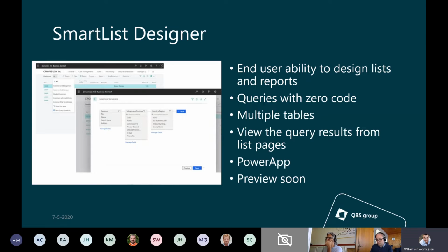And we could expect a preview around this feature, especially very interesting for the ones not familiar with Dynamics GP. We could expect a preview in the next couple of months. But this is definitely a feature to keep an eye on, because that opens a lot of opportunities for the reporting options in Business Central, especially on end customer level, end user level.